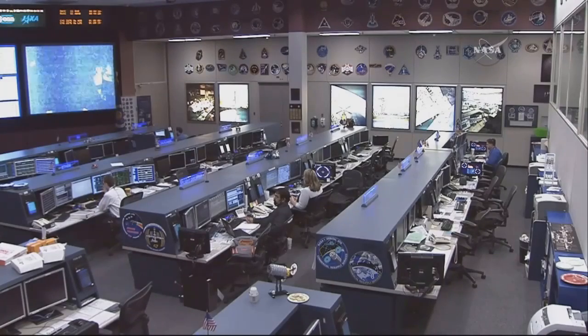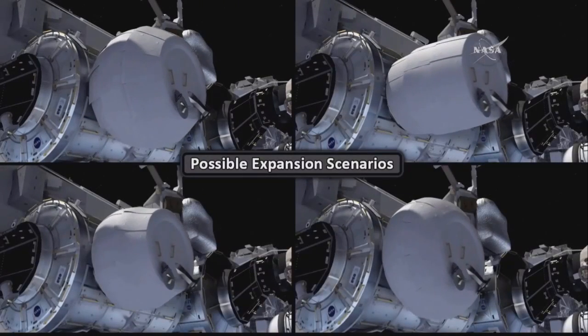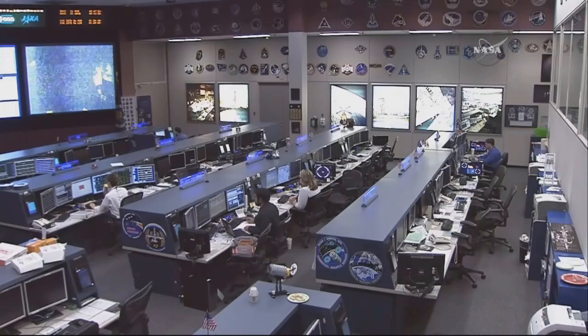Once that does come, though, the crew will first introduce a small amount of air from the station itself to give beam its initial shape. And again, as you can see from that quick animation, there's a number of possible expansion scenarios. After that small amount of air is introduced from the station, they'll then do some quick leak checks again, just to make sure everything is good with the module itself.